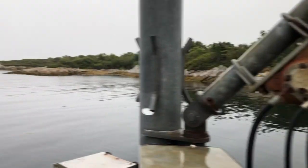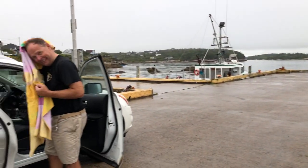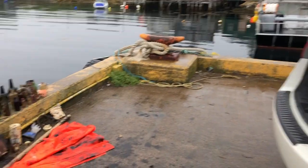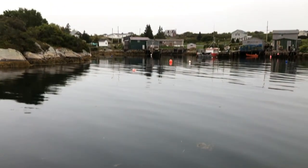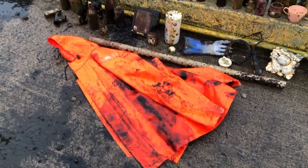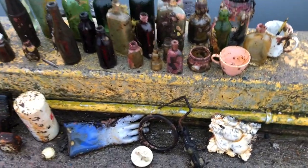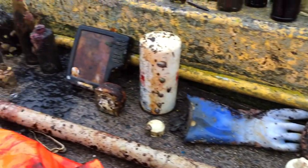All right, we're out of the water. CBC did their story on us, which was really cool. Thank you, Haley and Dave, for doing that. I'll show you guys what we found. Dad and I found a lot of things out here in the bay today, in the cove. And obviously what you can see there is a rain jacket. Dad found that. A large pipe here, a paint roller, a glove here, an oil filter.